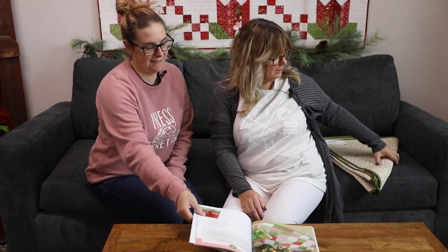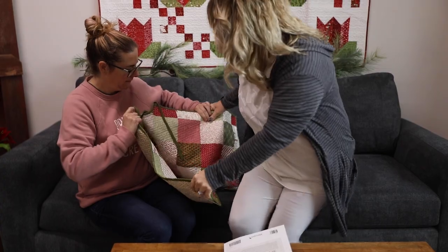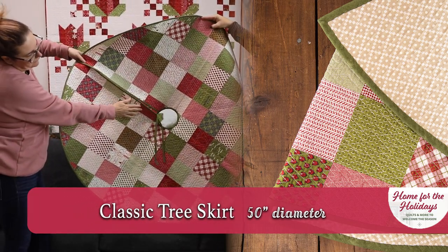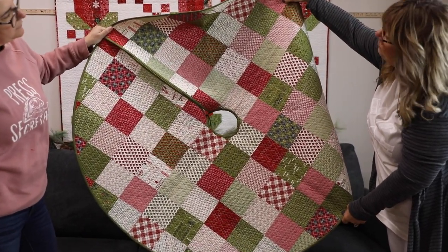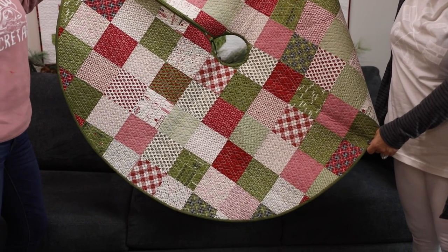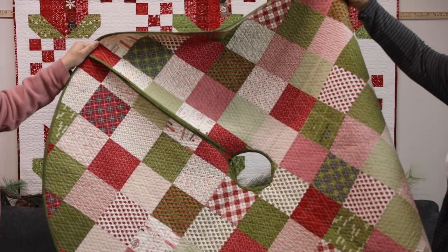Classic tree skirt. I love that. Simple and done. Look at this baby. Okay, so it's bound and everything. Here, I'll give you the two finishing points. But look at this. I would assume that you're just sewing squares together in a square, and then you trim them up and put that circle in the middle. But sometimes a basic tree skirt is all you need, and let the presents shine off of it. But this looks like a charm square. Mm-hmm. Charm pack.